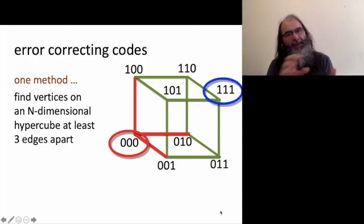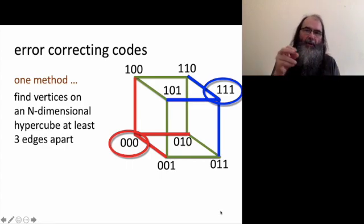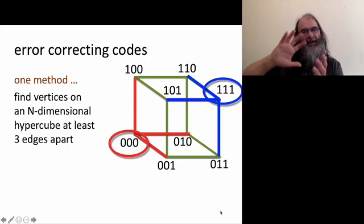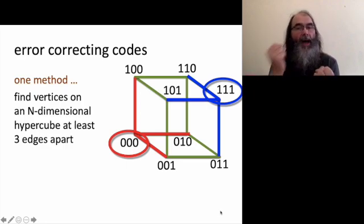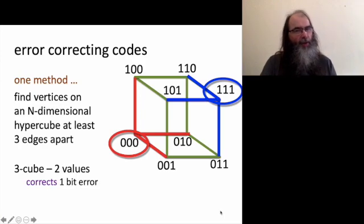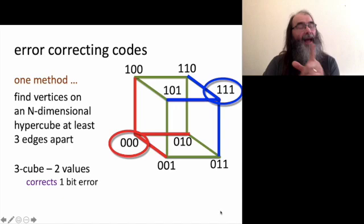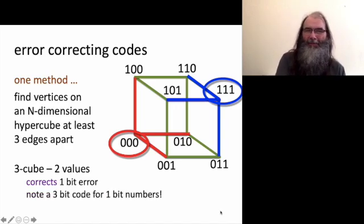So what you do is you look for things that are at least 3 edges apart, and here's 1, 1, 1. If you look at the things that have got 1-bit errors from that, these two sets of potential errors are actually distinct from one another. So these are safe codes. If we use those to code for red and blue, and we only have 1-bit errors, we're not going to mix them up. So from our 3-cube, we managed to code 2 values. We're not doing that well, but we can correct 1-bit errors on these. Note that was a 3-bit code for a 1-bit number.